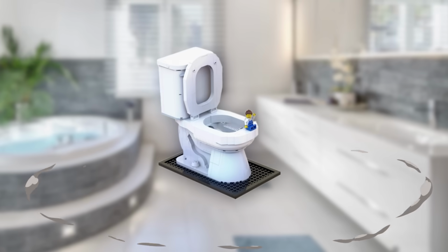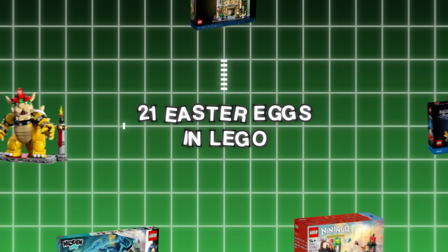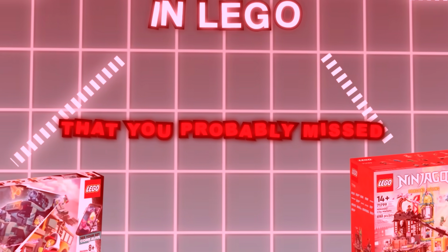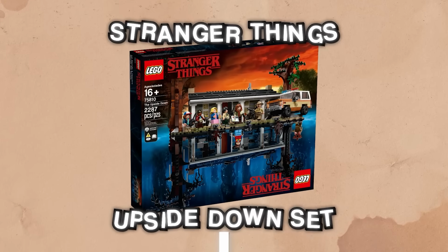From this Lego toilet that actually flushes to this hidden Mario power box, these are 21 Easter eggs in Lego that you probably missed. Up first is an Easter egg hidden in the Stranger Things Upside Down set.